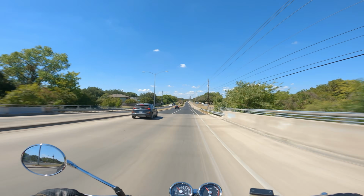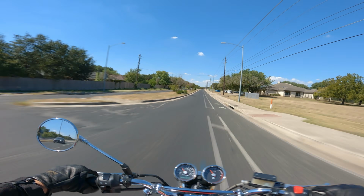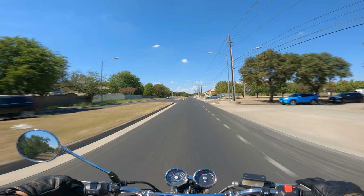Between the Scram 411s and the Meteor 350s, those aren't bikes that are obvious. They're not marketed to me, right? I'm an experienced motorcyclist that has very, very niche ideas of what it should be.